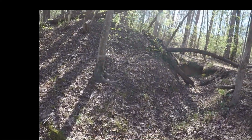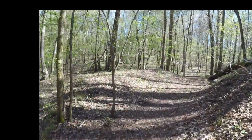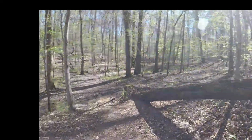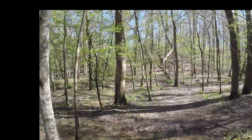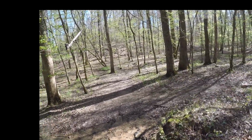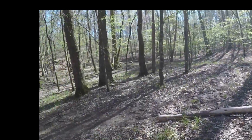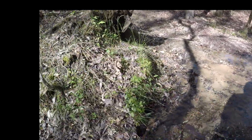Just goes to show you, stuff can be right under your nose and not even know it. Amazing. Got all kind of streams flowing into it from here. There's one coming out of the ground. Look at this. Right out of the ground, baby.